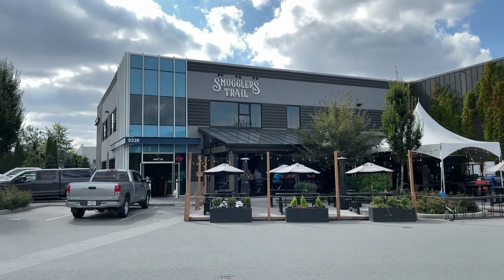And one last honorable mention that I want to point out is Smuggler's Trail Brewery. If you're looking for that Friday night pint, you definitely want to stop by this award-winning restaurant and brewery. My quick tip here is that if you try to get into the Barley Merchant and they've got a wait list, head over to Smuggler's Trail and you're likely going to get in.